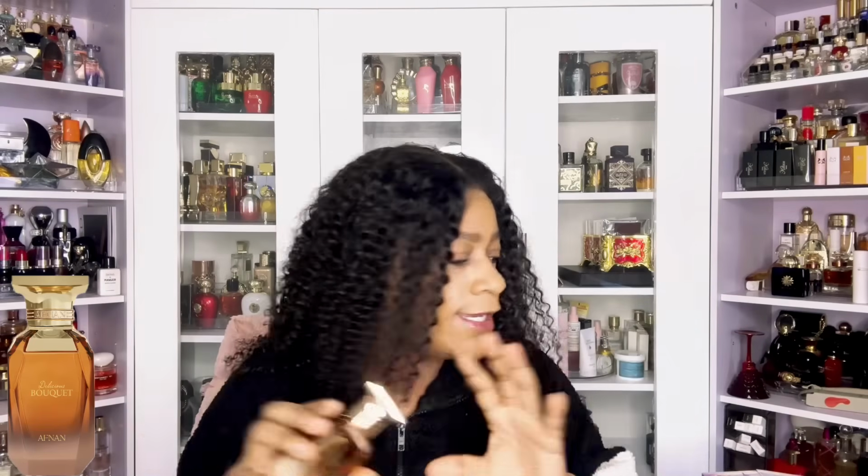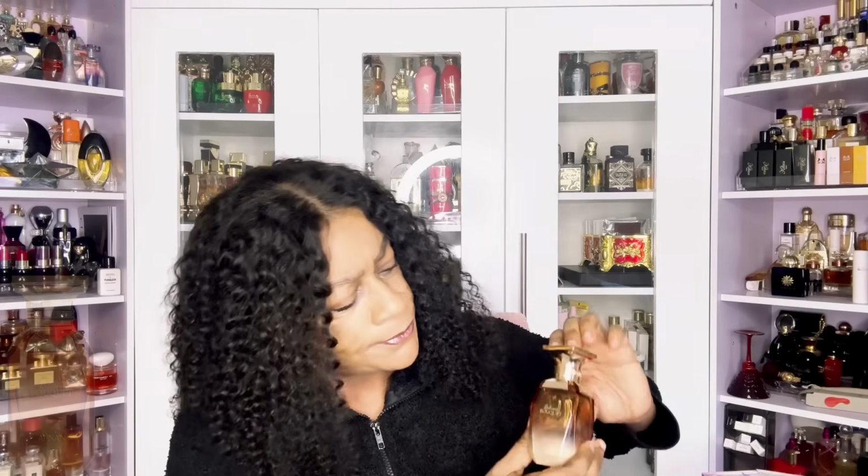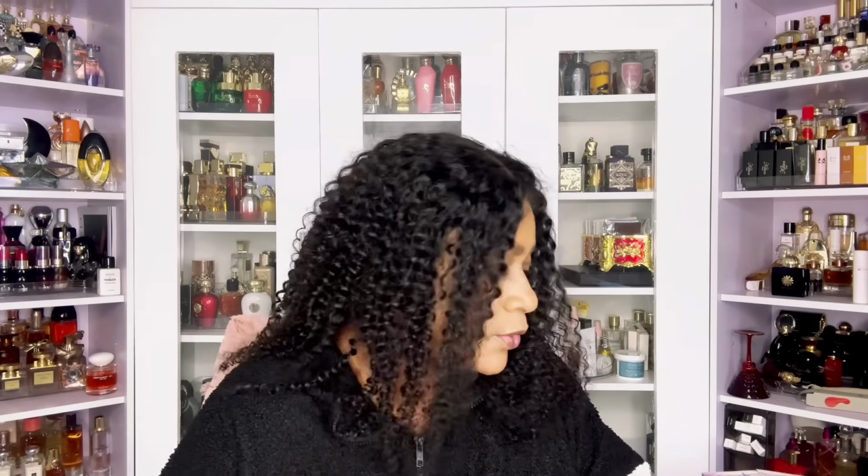It also has that lemon burst. So you are to expect a citrus top there of the lemon and the bergamot, and then it gets into the vanilla, and then it gets into a lemon cake kind of vibe. And yes, you then feel that unmistakable D&G Devotion vibe there. So we're going to see what it does. That is Delicious Bouquet.